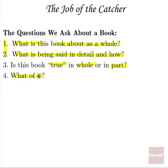Not just what of it to me, but what of it to the author, and what of it to society, what of it to science, what of it to literature, what of it? Why did the author think that writing this book was so important?